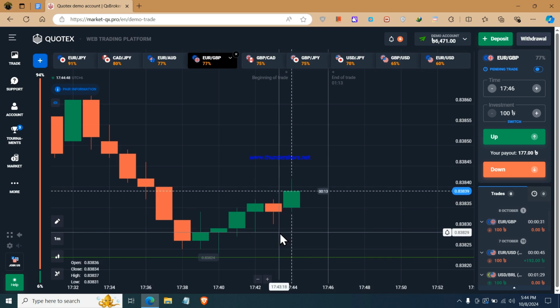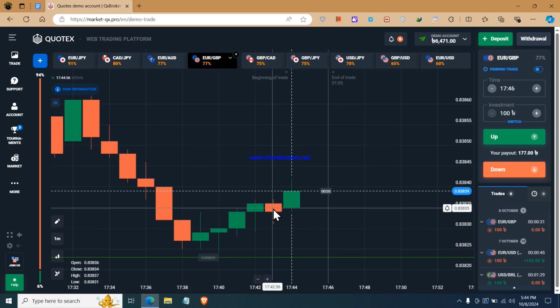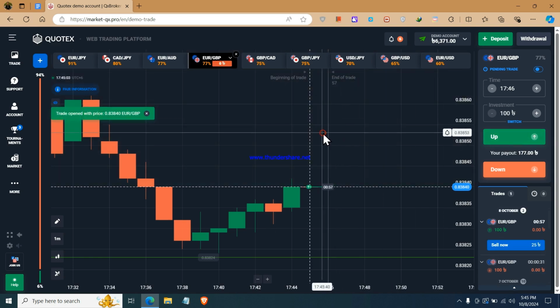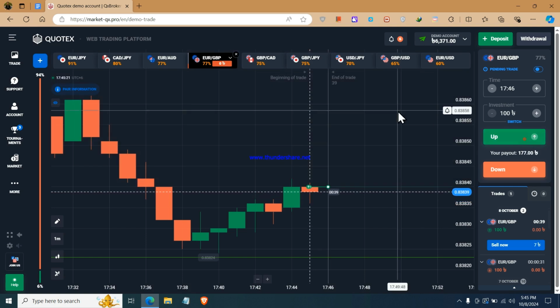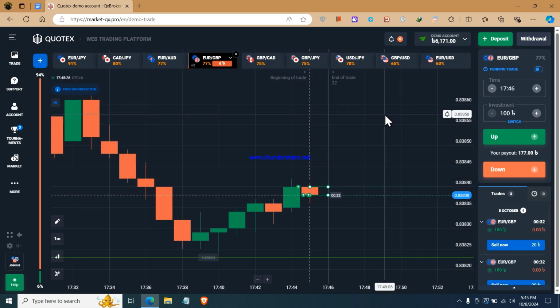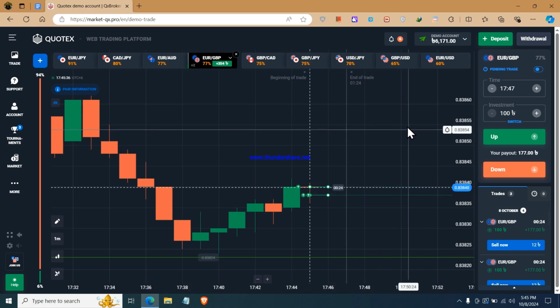Okay, so we can see that there's no sellers' rejection, right? The sellers are very weak here. They are not rejecting enough. That's why I placed this trade for call option. I mean, yes, it closed at 40, but still I placed my trade for call option because there was no sellers' entry. There was weak sellers' entry from 40. So this candle should be a green candle, or at least a doji.